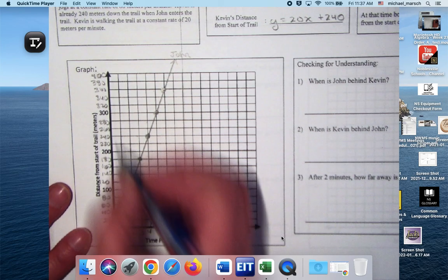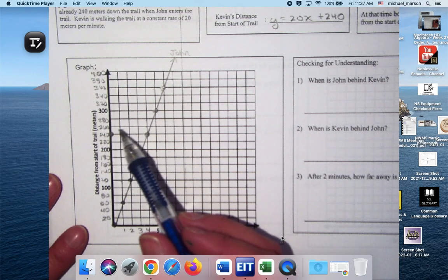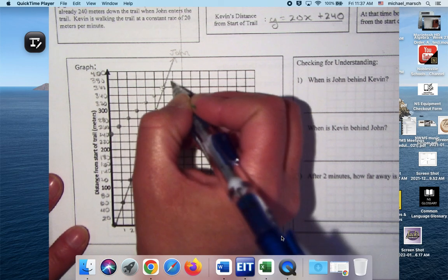Then for Kevin, we're going to start at 240. So he's significantly further, but he is in no hurry, right? So we're just going to go up 1 line over 1 for each 20-meter increment.